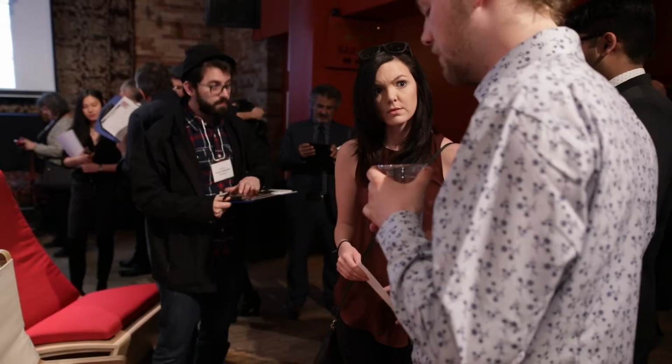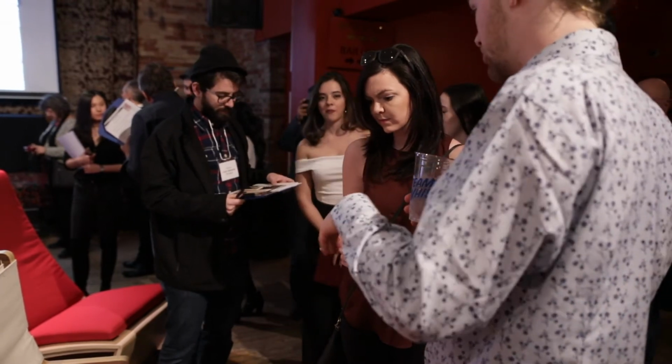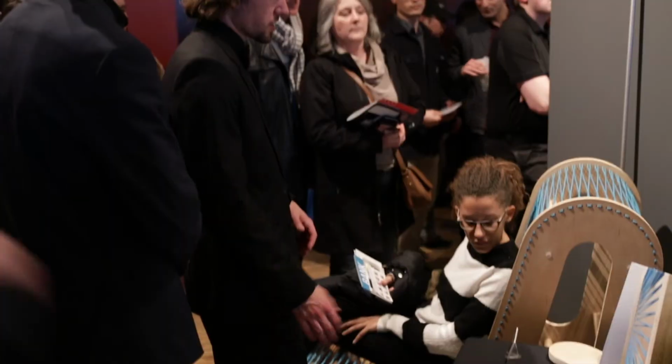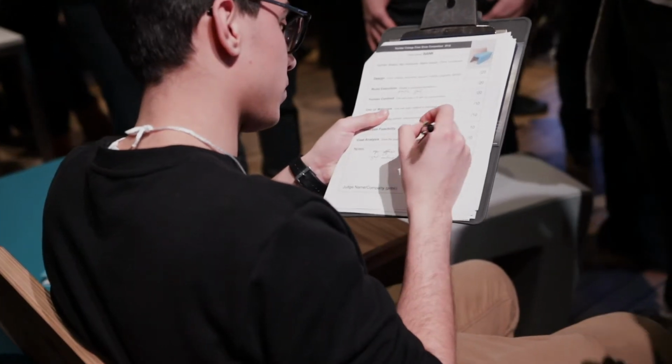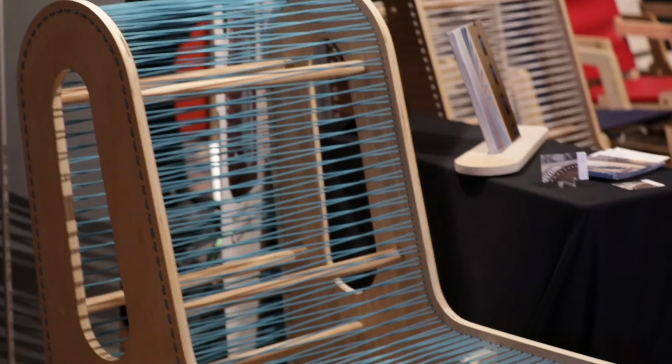So we've challenged the students to imagine how people will be working, specifically in an office setting, in the future. So the tradition of coming to an office, sitting in a task chair at the same desk year after year, that's changing, it's evolving.